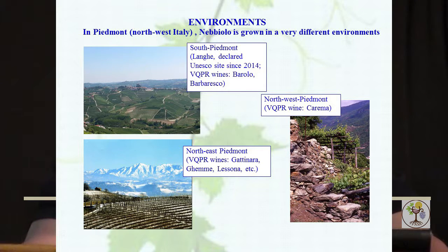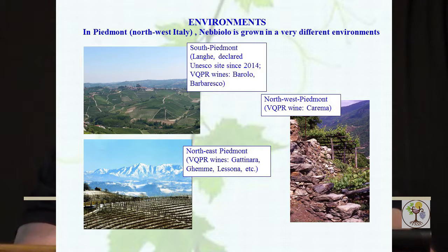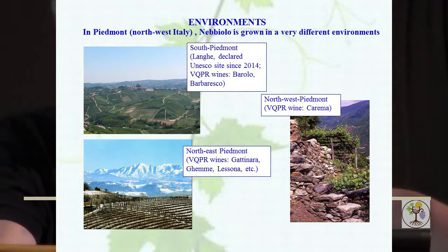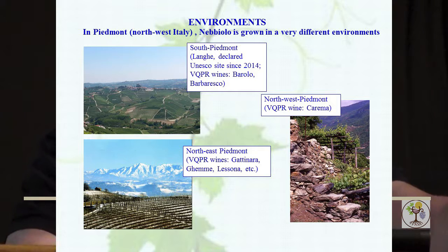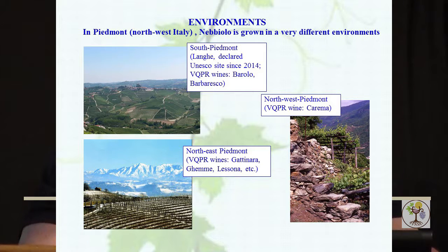The second site of production, in order of importance, for Nebbiolo grapes is located in northeast Piedmont. In this place, they produce wines known with the names of Gattinara, Ghemme, and Lessona. Again, it is another hilly area, but closer to the mountain range, so the climate is a little bit colder. And this soil is typically sandy with an acidic pH.